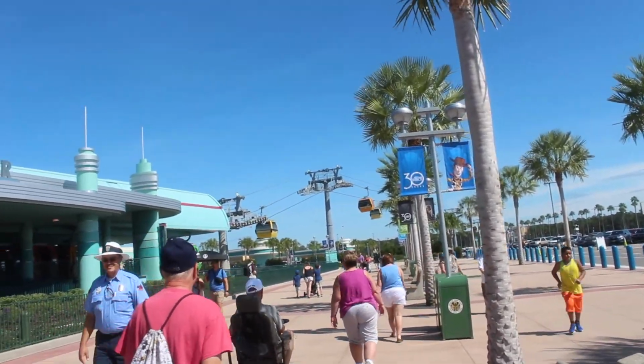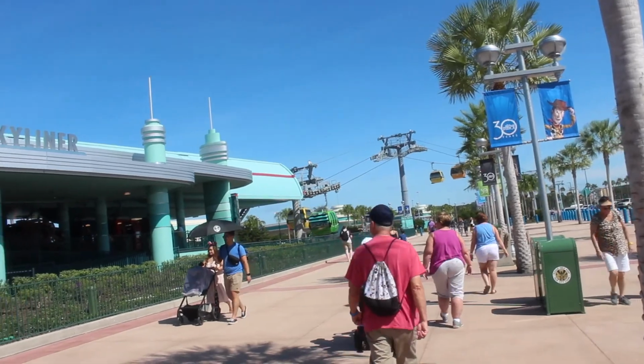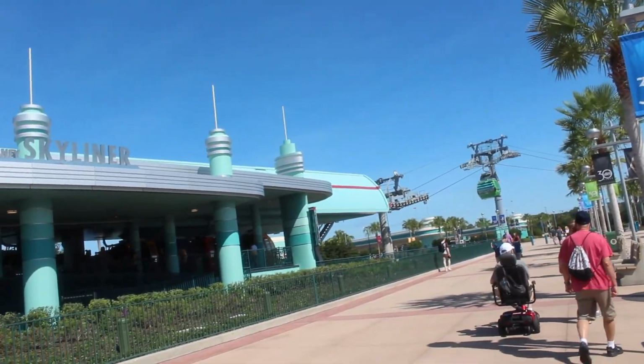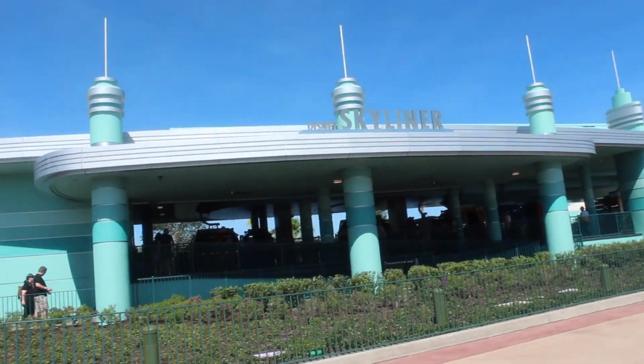It seems like they've ironed out whatever kinks they've had, because I haven't really seen too many issues with the Skyliner, or at least haven't heard anything. So it looks like everything's smooth sailing again for the Skyliner, which is great.